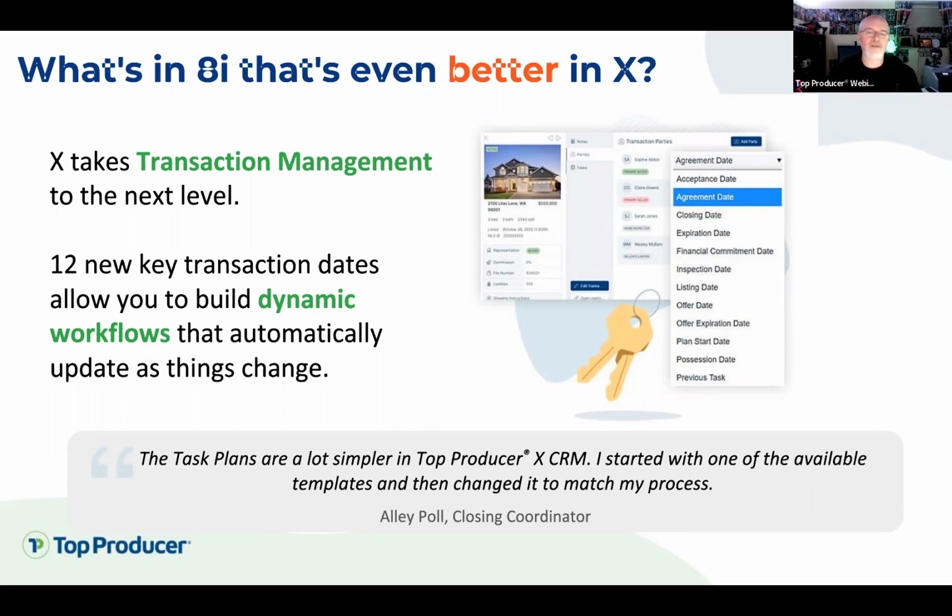You just have one transaction that starts from the moment you start it to the moment you close it. All your information will be in one place, so nothing will get lost. All of your transaction plans can flow from the moment you've signed on with that client to the moment they get their keys and move into the house. And like here, Ali Pohl, closing coordinator, has said to us, the task plans are a lot simpler in Top Producer X CRM. I started with one of the available templates and then changed it to match my process.